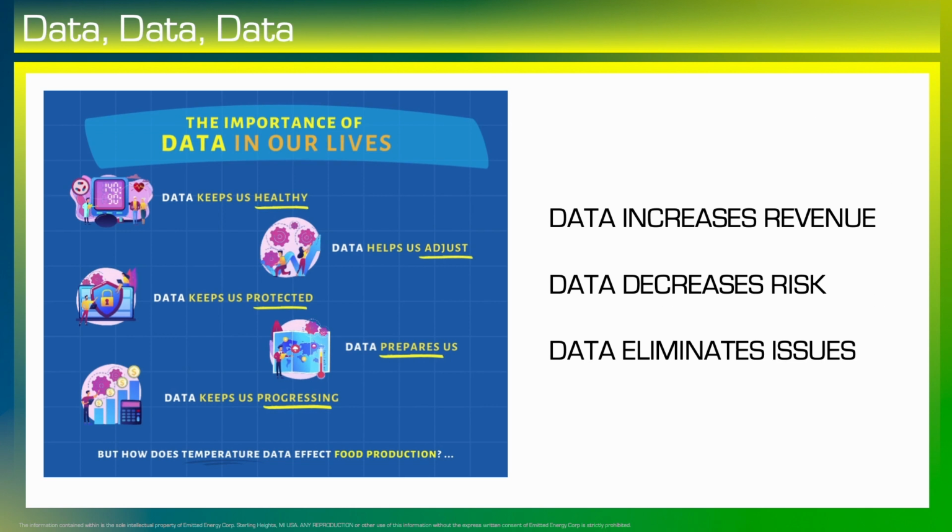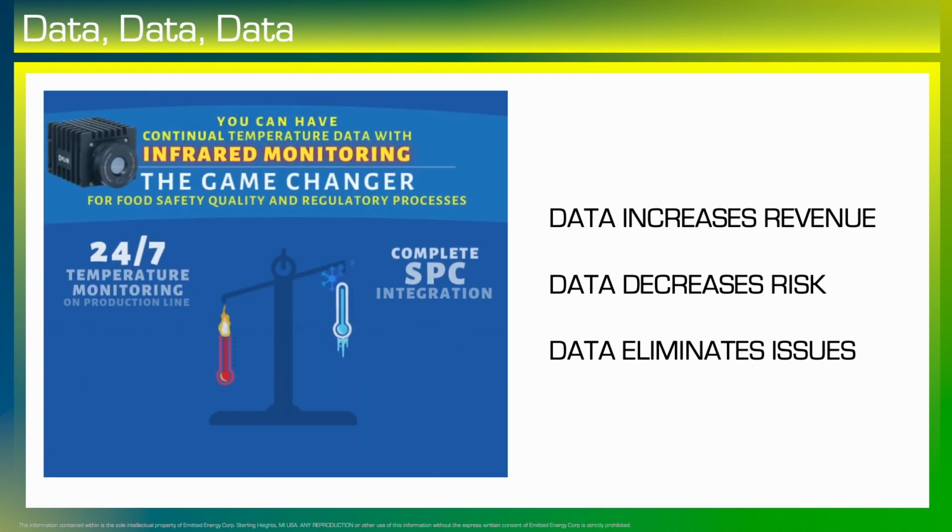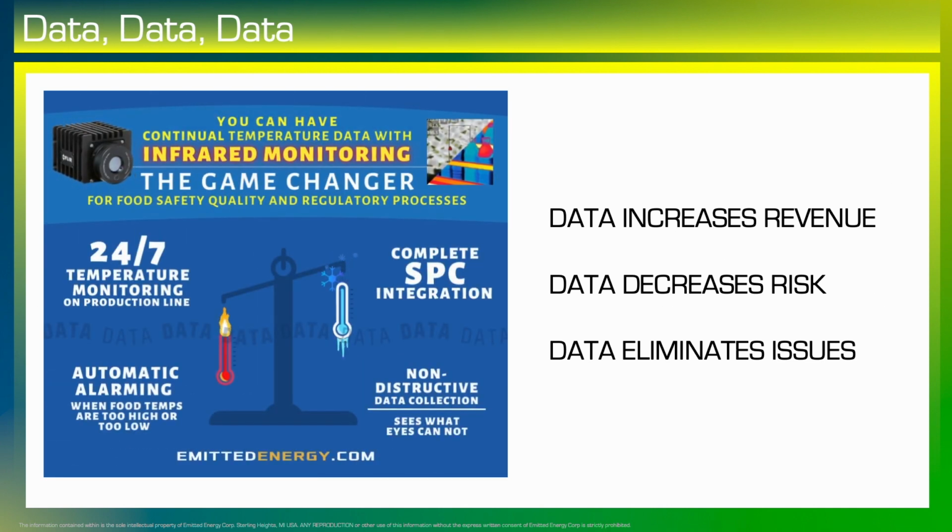Data drives every important decision in our lives. Think about it. Doctors build treatment plans for you based on your health records. We use smartwatches to track how many steps we've walked. How many times have you cooked a turkey without a temperature pop-up probe? I mean, we plan certain activities around how the weather looks for the day by reviewing the forecast prior. Data drives smart decision making. My request to our audience is very simple. Use the powerful data gained from thermal imaging to improve your process and quality control.